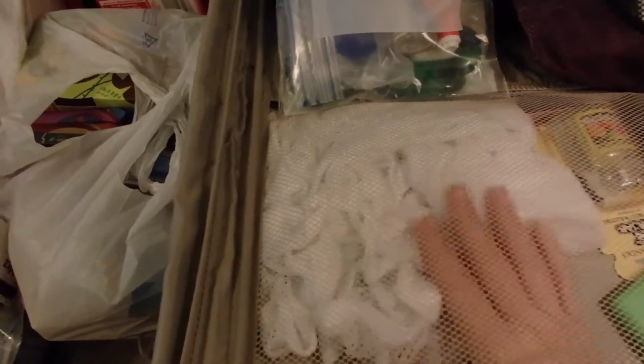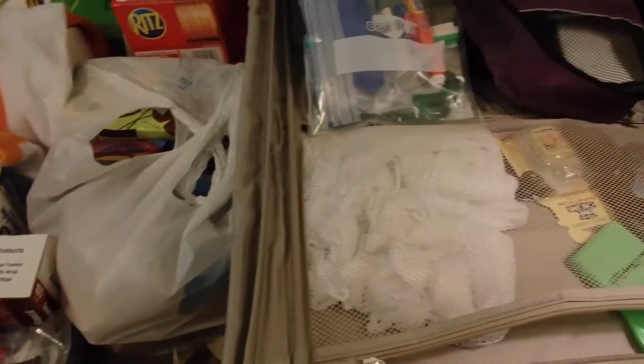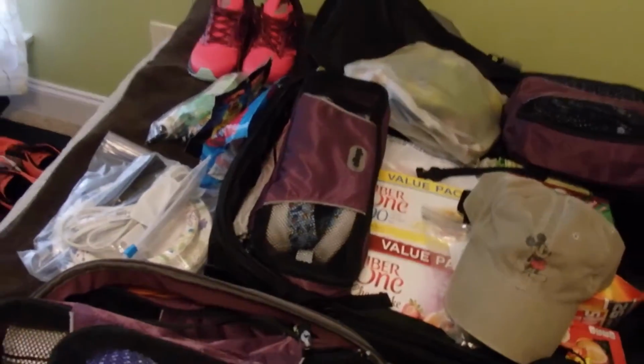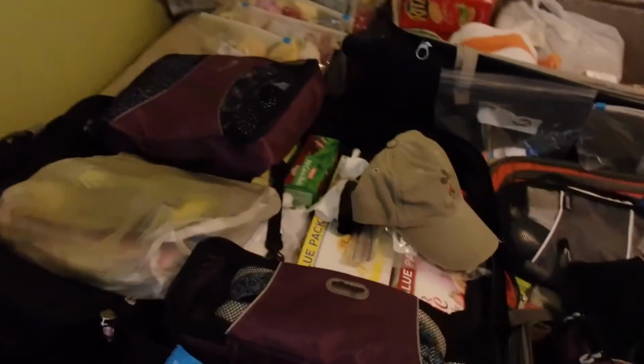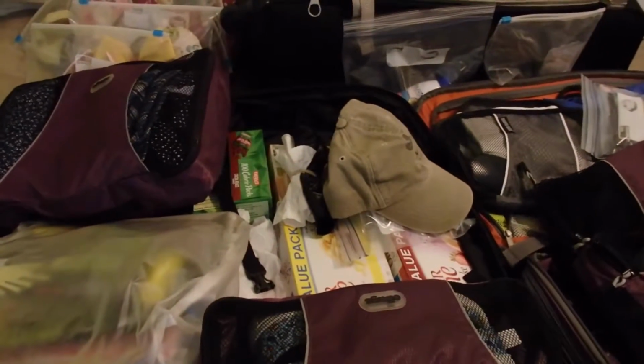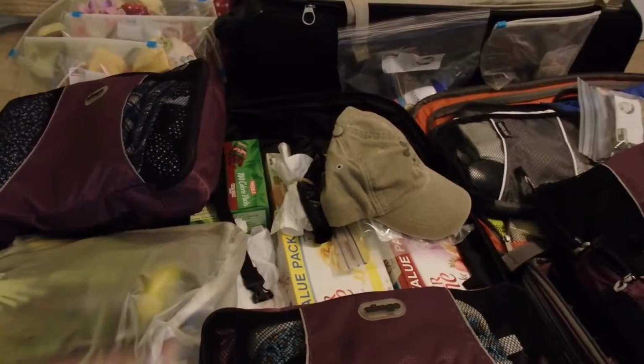I've got a lingerie bag as well as a laundry bag. We probably will end up doing at least 1 load of laundry. So that kind of covers that suitcase. I think I will go ahead and do this bag back here next. And then I'll probably stop filming for a little bit, get everything in all the suitcases to kind of show you how it fits.